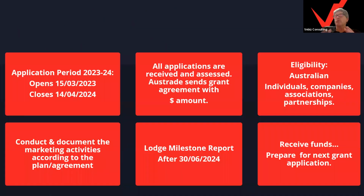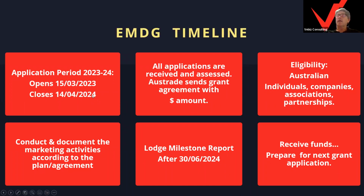So the important timeline here is that we have an application period for next financial year's expenditure, okay, for what you think you'll spend or what you might spend next year, which will open on the 15th of March and it will close at 4 p.m. on the 14th of April. So there's a month to get this in. If we miss that date, then it doesn't matter how much you spend next year and how much exporting and how many sales you make, you won't be able to claim the export grant.